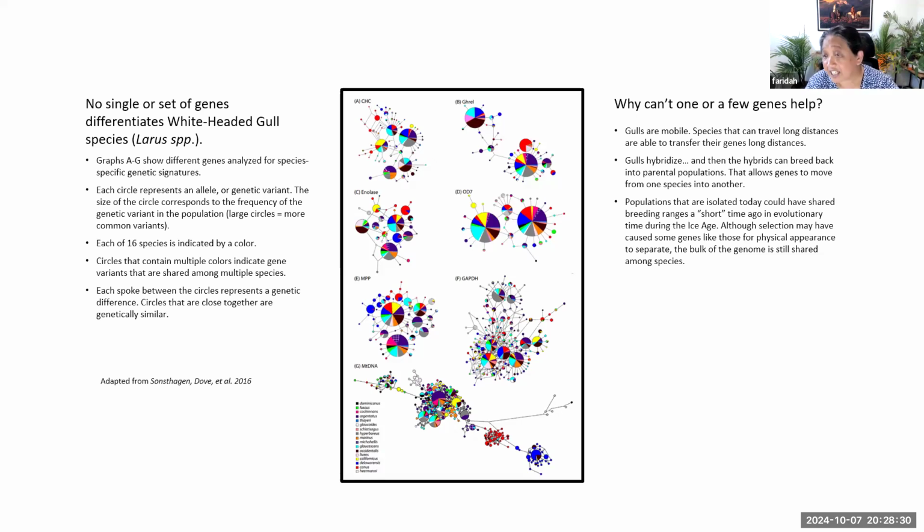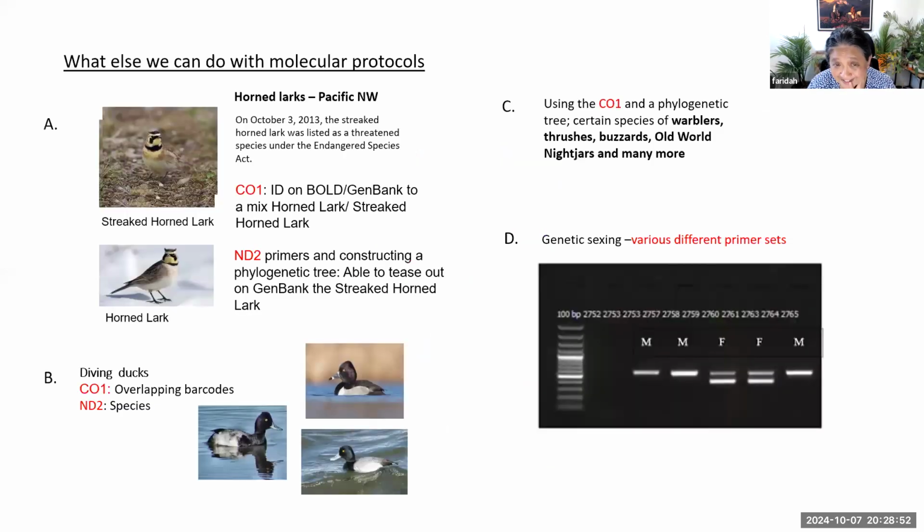And we have to use 6 different sets of primers, 6 different protocols in the lab. And the best you can get is the highest probability of a species, 60% best. So we're still not there when it comes to the gull. Black-headed gulls are not a problem, but white-headed gulls are still a problem for us. Next, please. Okay, let's talk about the positive things, what we can do with molecular protocol.